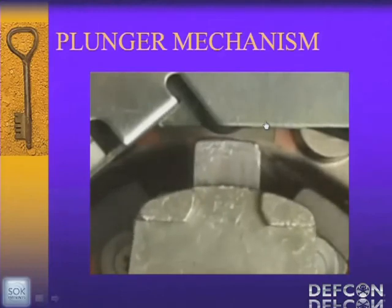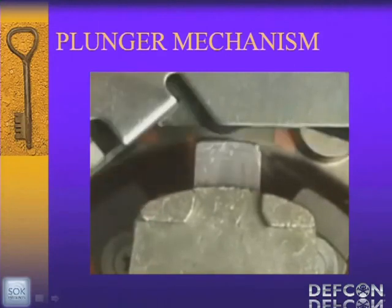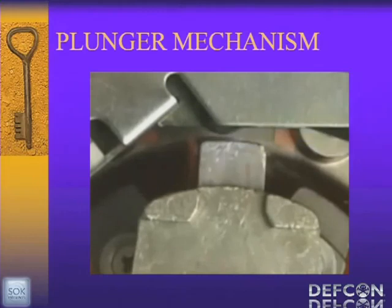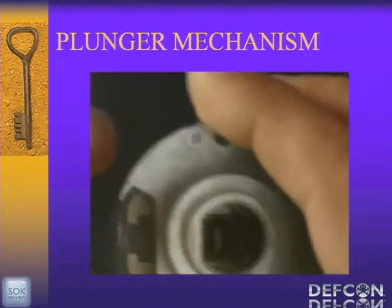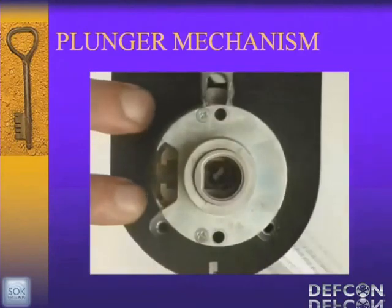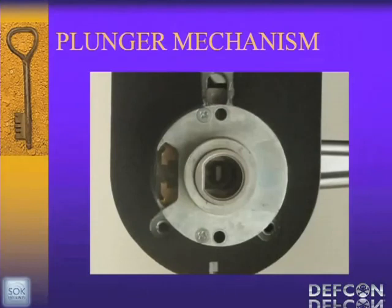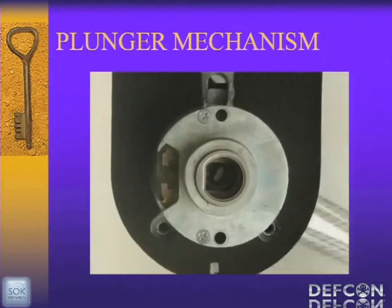Now let me remotely open that, and you can see that piece moving that plunger up and down. That action engages the outside lever. Okay, let me put everything together again. So right now there's no connection between the lever and that hub. When we open the lock, then we get that connection. Simple design. Very simple. And it stays in the idle lock position.